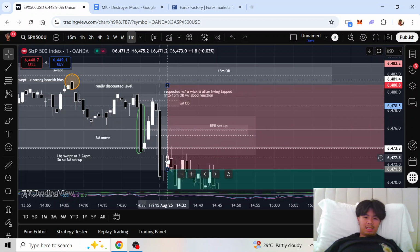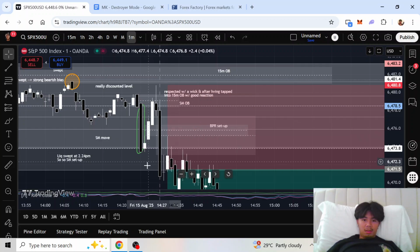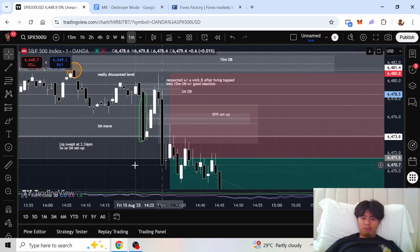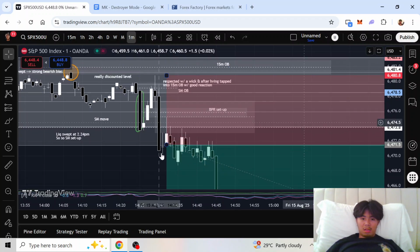So when price taps in between the balanced price range, it would give a strong reaction. Actually, it would follow this fair value gap, because it has to. You know what I'm saying? There'll be some sort of reaction. So basically, after this, we saw a really good reaction to the downside with this candle close, and we would enter off of here.